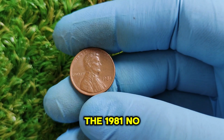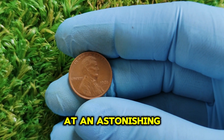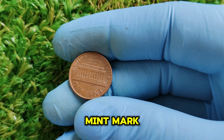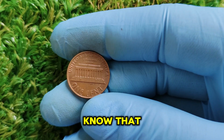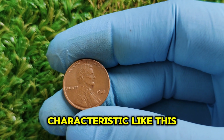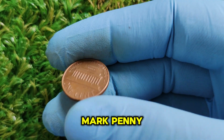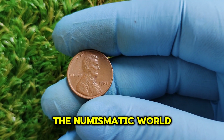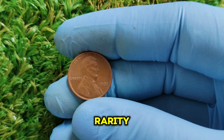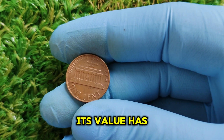The value of the 1981 No Mint Mark penny. So, why is the 1981 No Mint Mark Lincoln penny valued at an astonishing $54,000 today? The rarity of the coin, being one of only a few struck without the mint mark, adds to its worth. Coin collectors know that the more limited a coin's production is, the higher its potential value, especially if it has a unique characteristic like this. While most 1981 pennies are worth just 1 cent, the 1981 No Mint Mark penny has become a hot commodity in the numismatic world. As time passes, its value continues to rise. This phenomenon is not just about rarity, it's also about demand. With so many collectors wanting to add this rare penny to their collection, its value has skyrocketed.